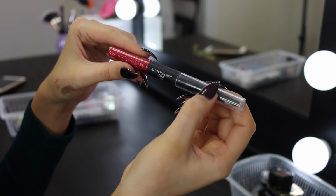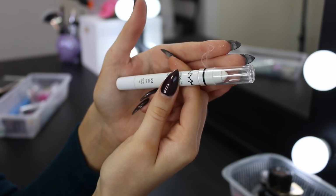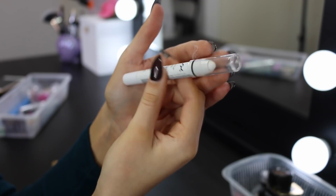I've got a BYS Glitter and Liner Duo. I'm going to get rid of it. I just don't really use it that much. I realised I do have another NYX Jumbo Eye Pencil in Milk. I'm going to get rid of that one.